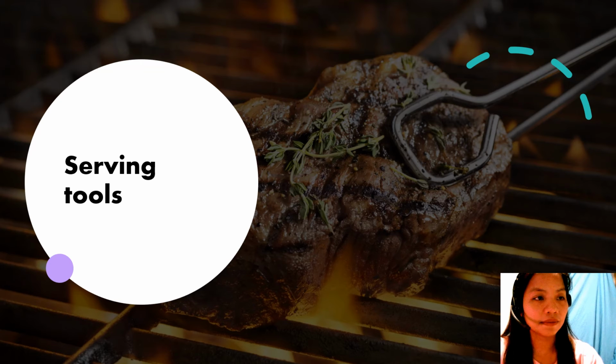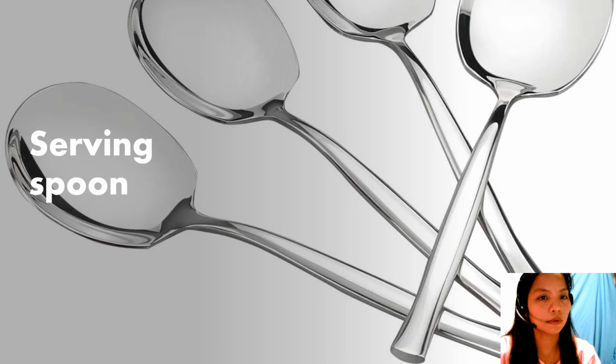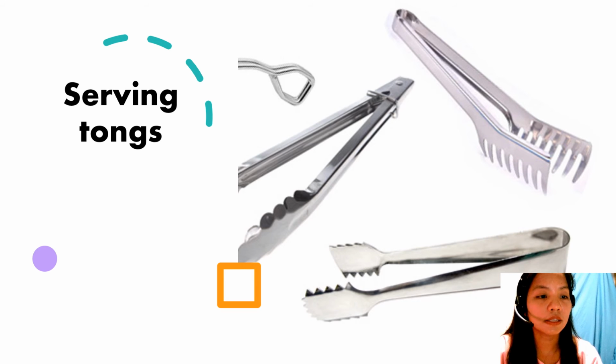The sixth classification of kitchen tools is serving tools. A serving spoon is a large spoon or ladle used to serve out individual portions. Serving tongs enable you to more easily grab and transfer larger food items, poultry or meat portions, to a serving platter, to a hot skillet or deep fryer, or to a plate.